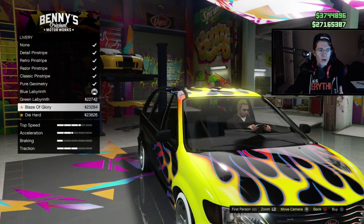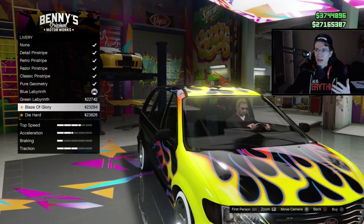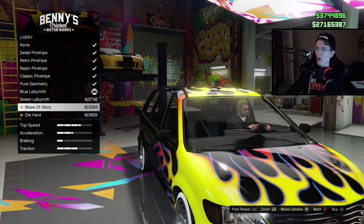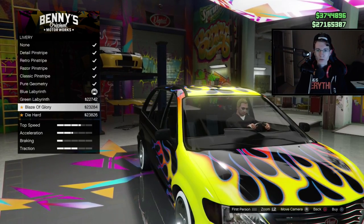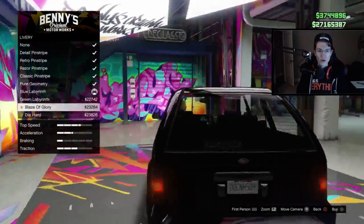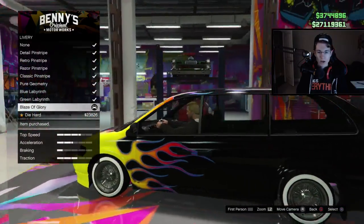I remember getting a Hot Wheels minivan that kind of looked like that, with the flames. So I can't be the only one who thinks that, but ultimately it looks pretty cool. I like it. I think we're going to at least create one with the Blaze of Glory. I really like that one.